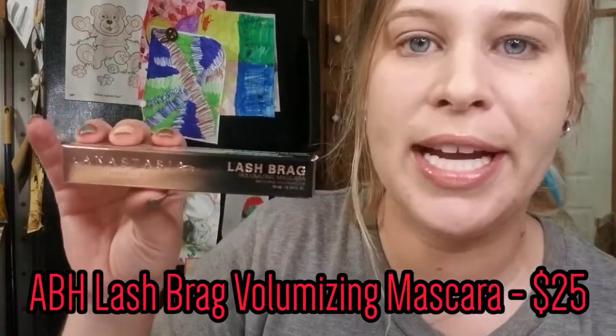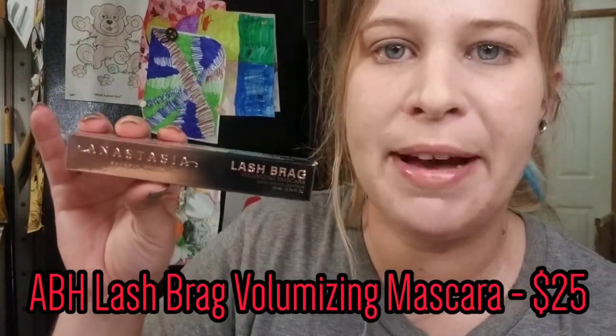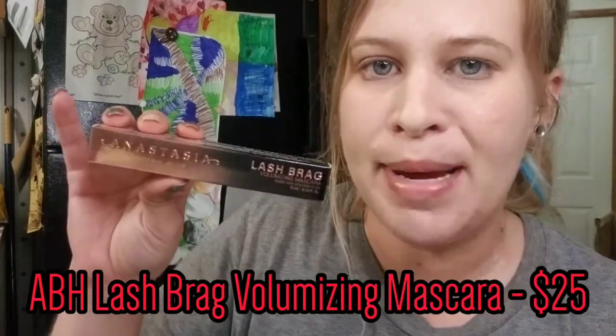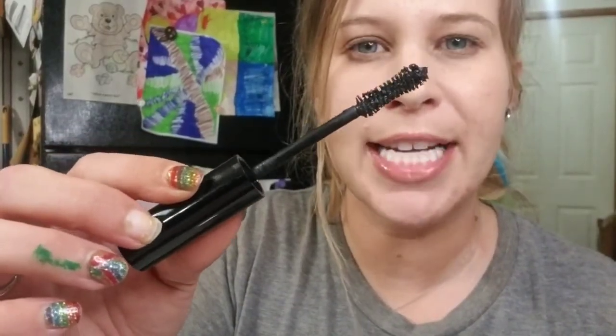The next thing I'm pulling out of my box is this Anastasia Beverly Hills Lash Brag Volumizing Mascara. And this mascara costs $25. Now, the first thing that I noticed upon just holding this in my hands is this is a beautiful, beautiful tube. It's very heavy deluxe packaging, and I think it's metal. It just feels nice while you hold it. And when you look at the wand right here, you can see that it is like a medium-sized hourglass wand with natural bristles on it.